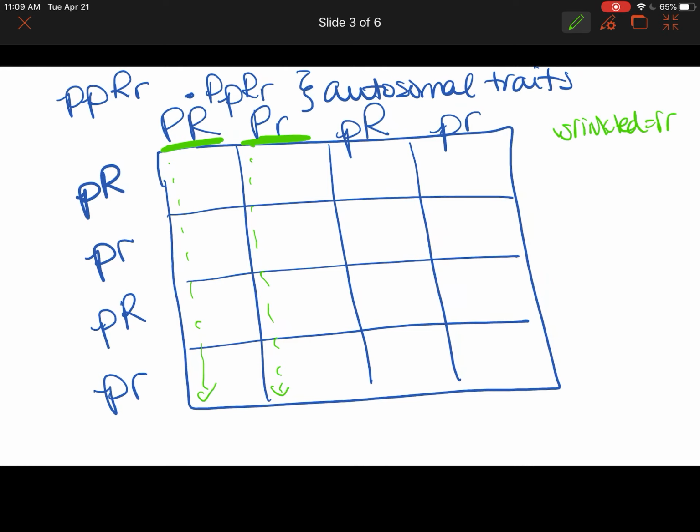Well, if the plants have purple flowers, we know we're in the first 2 columns. If they have wrinkled seeds, we know they have to be little r, little r. Little r, little r, that would be one of them. Little r, that would be one of them. We don't have to worry about the rest of them because we specifically asked about purple and wrinkled.